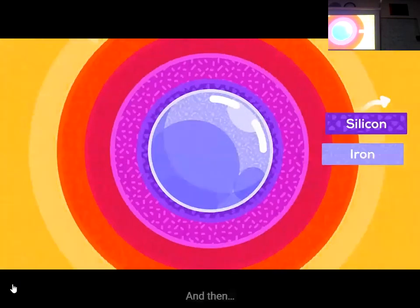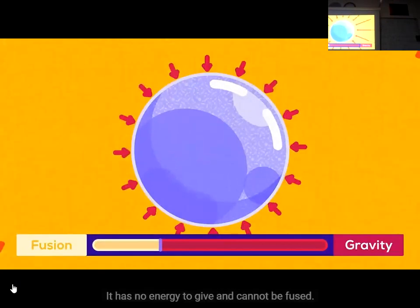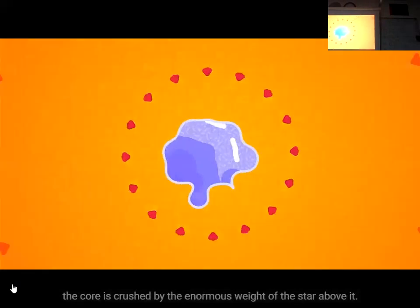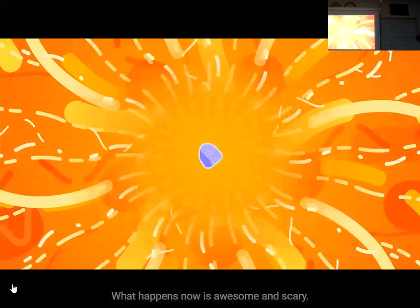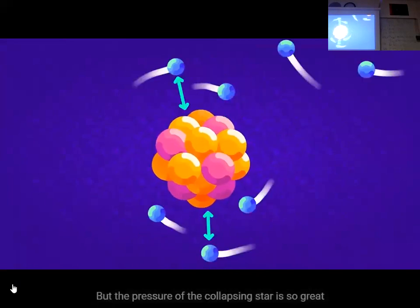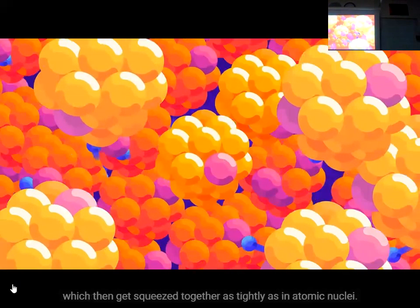And then, death. Iron is nuclear ash. It has no energy to give and cannot be fused. The fusion suddenly stops and the balance ends. Without the outward pressure from fusion, the core is crushed by the enormous weight of the star above it. What happens now is awesome and scary. Particles like electrons and protons really don't want to be near each other. But the pressure of the collapsing star is so great that electrons and protons fuse into neutrons, which then get squeezed together as tightly as in atomic nuclei.